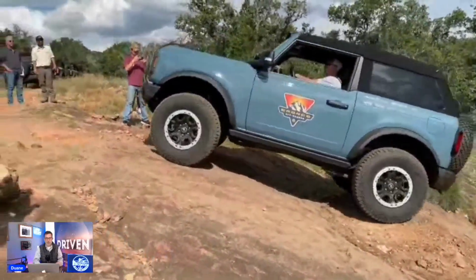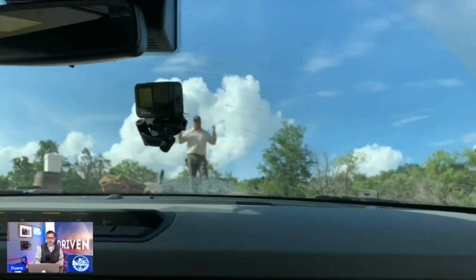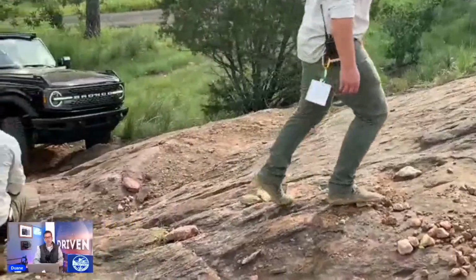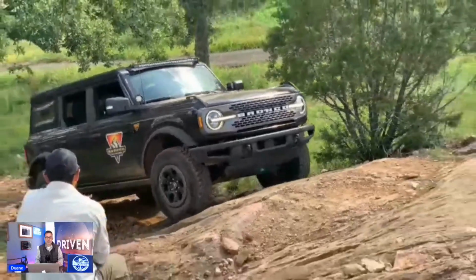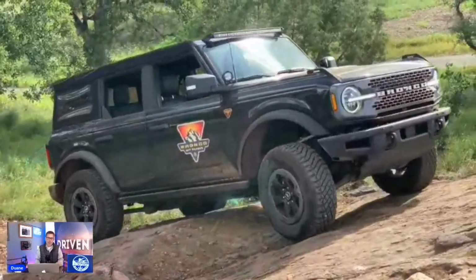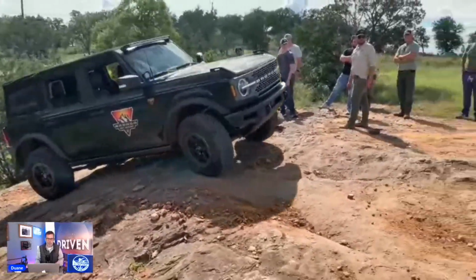So when we lock, open this. So you can see it's pretty cool there. But you know, we were doing these different parts of the course. It was really fun. It really was, and it's a pretty good line right here. Let's watch this one. You see, that's a Badlands non-Sasquatch. I think in this clip here, he had the front lockers engaged.